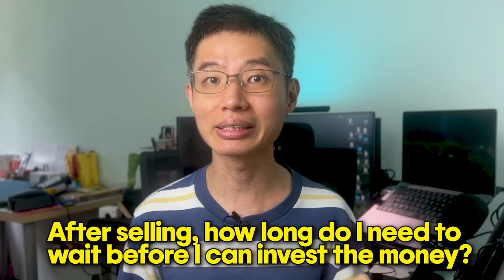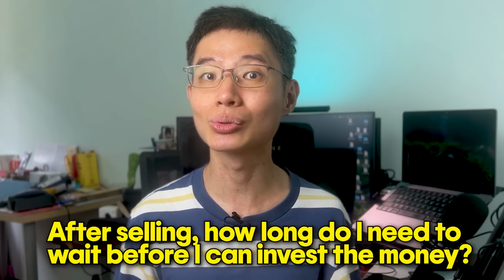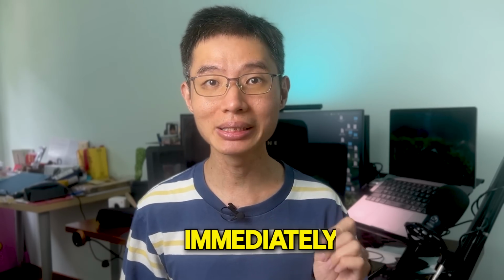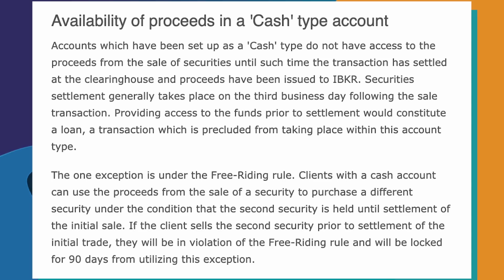Now that we know which are the ETFs that we can go for, here's a question. If I'm parking my money in these ETFs, after selling these ETFs, how long do I need to wait before I can reinvest the money into stocks? The answer is, you can immediately use the money. This is true whether you are using a margin account or a cash account. What? Even cash account? Yes, IBKR says that if you are using the cash account, under the free riding rule, you can use the proceeds from the sale of a security to purchase a different security.